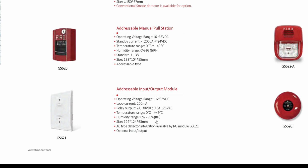Again, in hot weather up to 49 degrees we can go with this option. It's very feasible for hot weather as well. Size 124 by 124 by 63 millimeters. AC type detector integration available by IO module GS621. Optional. So this is the addressable input output module.